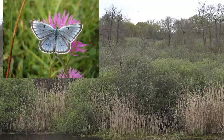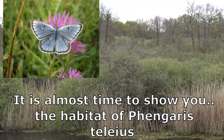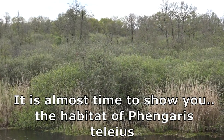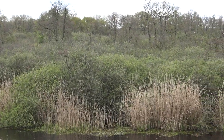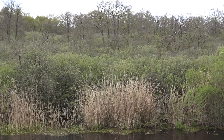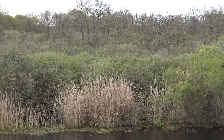You see, behind these swamplands there is a special meadow with a special butterfly species. A butterfly species, like I said, that is extinct in the Netherlands, but the government has decided to reintroduce them. The habitat of the scarce large blue, Phengaris teleius.